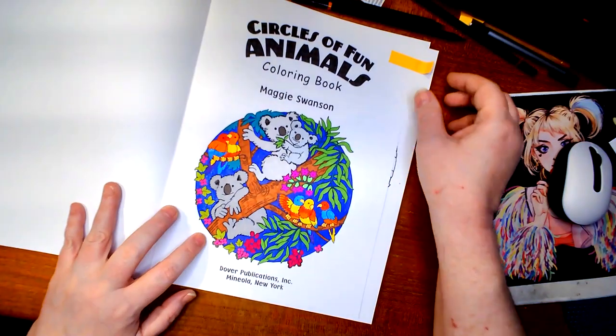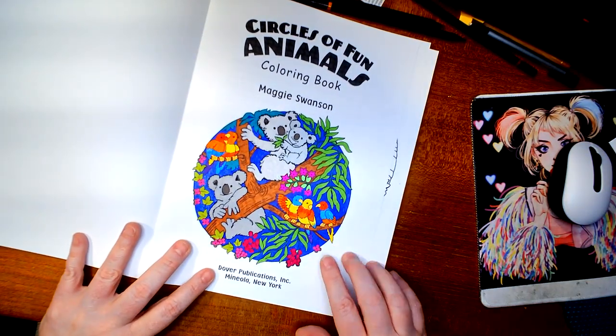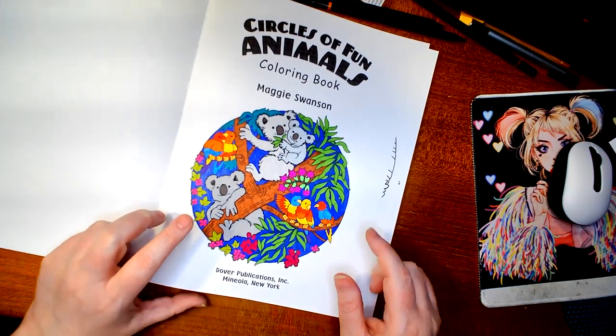And I did this picture. I had an event for koalas. And my favorite part are the birds. I think they're so cute.